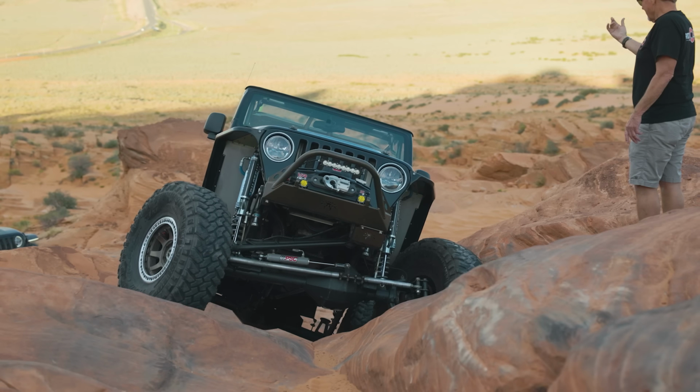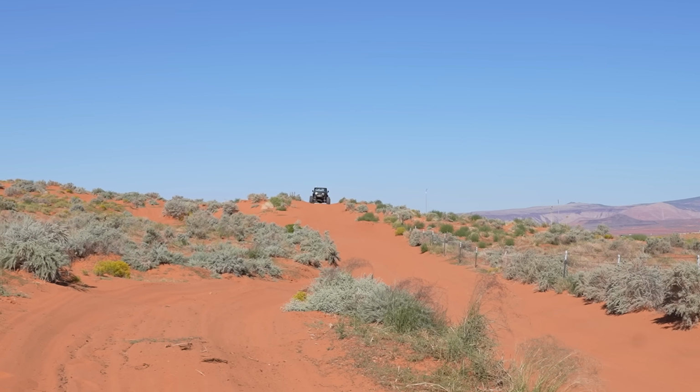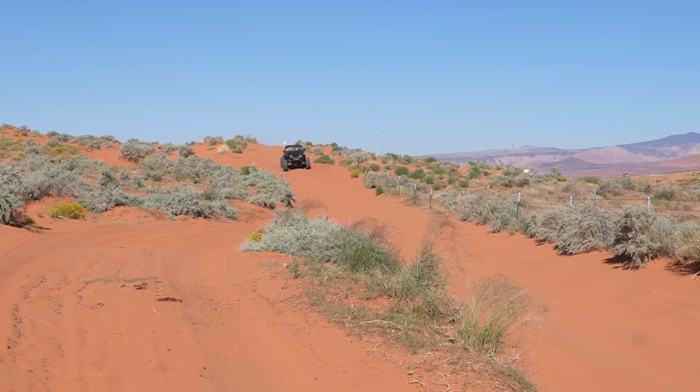And the plan for the rest of the week is to just hit a mix of trails, bomb out here in the dunes, see how that new trailing arm suspension works at higher speeds, and just soak up all that the Trail Hero event has to offer. So super stoked for all the fun that we're about to have.